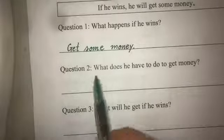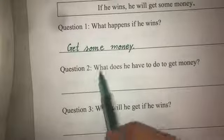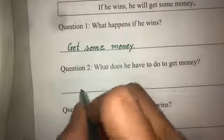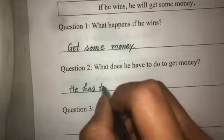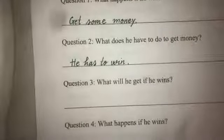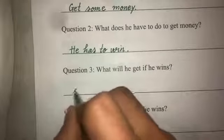Question number 2. What does he have to do to get money? The answer is he has to win. He has to win. Question number 3. What will he get if he wins? The answer should be some money.